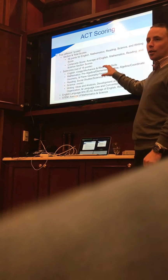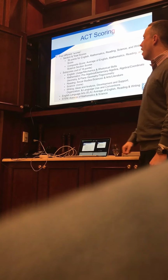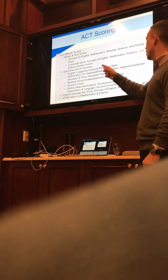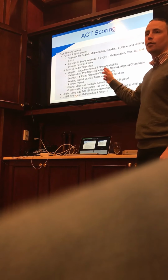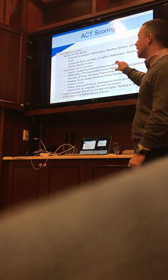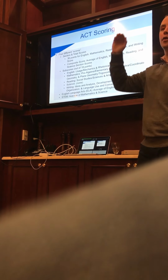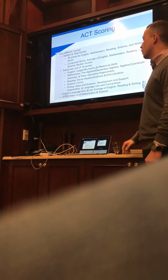There are sub-scores, just like we saw before. You'll see that the categories are a little bit different: usage, mechanics, rhetorical skills. You'll see that the math is a little bit different. This is where you can see how the math on the ACT is a little bit easier, a little bit lower grade level than the math on the SAT. It comes across pretty clearly here.